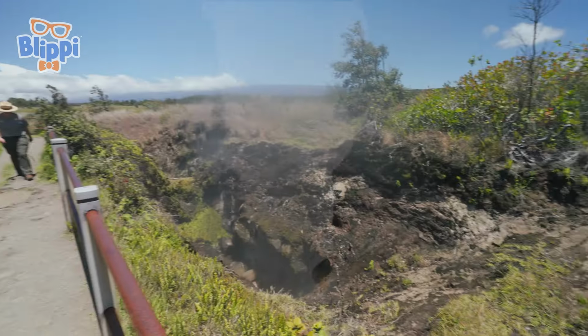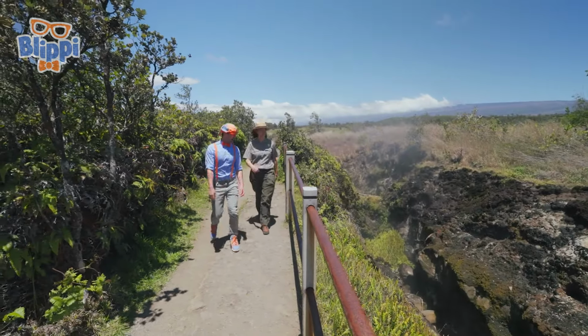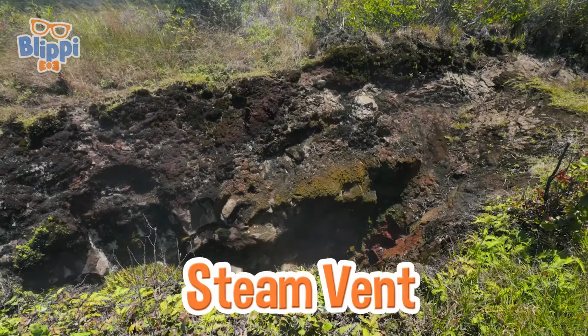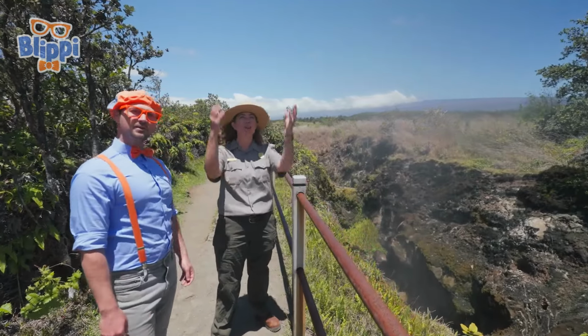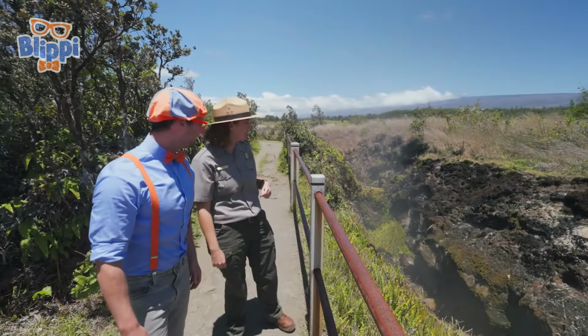Wow, this place is awesome. Yeah. Park Ranger Aaron, what is this? This is a steam vent. Oh, a steam vent? What's that? Well, do you remember when we walked through the lava tube, we felt all of those drops of water falling on us? Yeah. Well, something similar happens here.